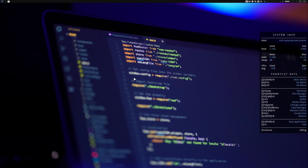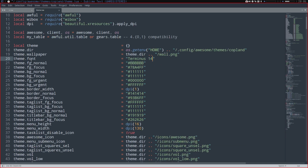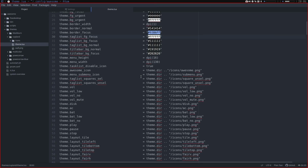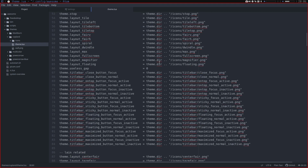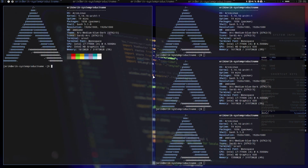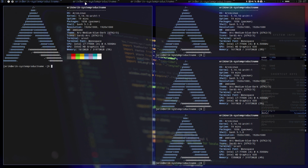Oops, I closed the wrong thing. Sublime Text, open it again. And, ooh, no, it's not Sublime Text. Atom, of course. Atom. Voila. So all the icons are here, lots of icons. Useless gap, 0. Let's go for 10. Save, reload. Control T, Control T, Control T, Control T. We have now a gap. And here the font becomes more and more clear how it looks.